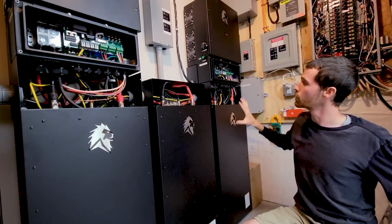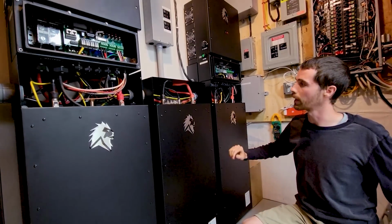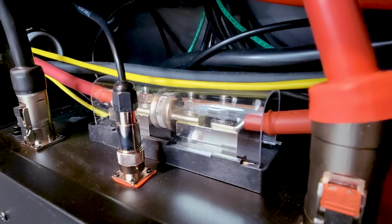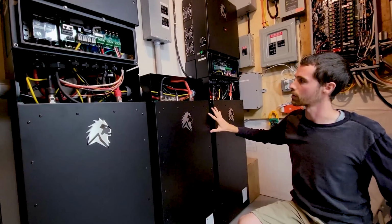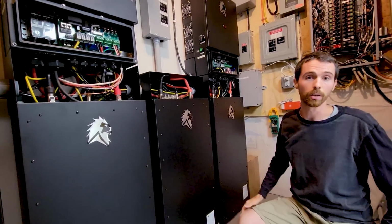The 2 sets of batteries are then also connected to each other to be in parallel, so everything is drawn evenly. But they're connected through a T-fuse. This is a 250 amp T-fuse, just to protect in case there was a fault, so that there wouldn't be excess contributed current from these batteries to those, because that could cause an issue.